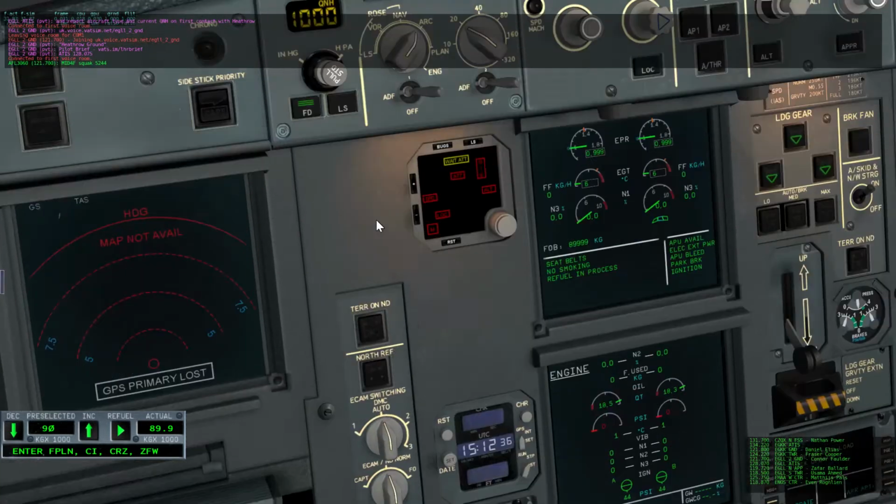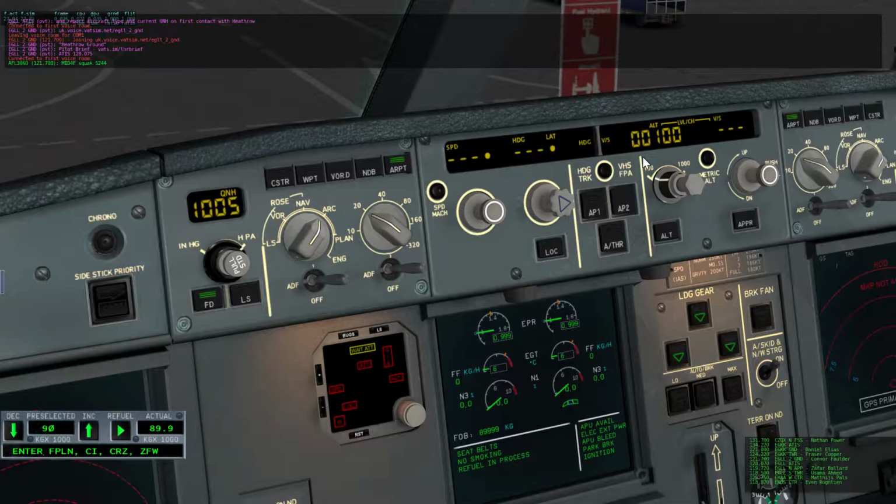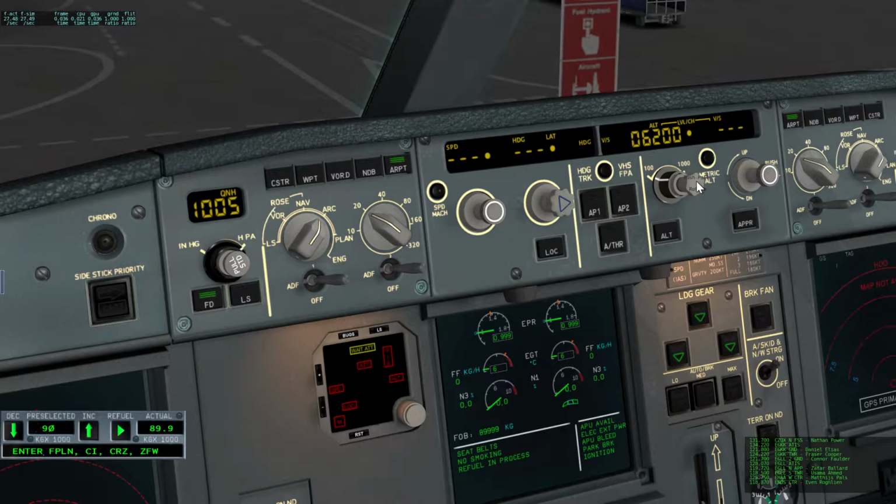Heathrow automatic, arrival runway 27 left, departure runway 27 right, surface wind 320 degrees, varying between 290 and 360 degrees, visibility 10 kilometers. As we listen to ATIS, runway 27 right is available for departure. So we need to set our QNH 1005. Initial altitude 6,500. Speedbird 83, stand 554, pushing, start approved, face north.